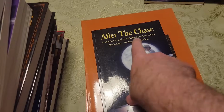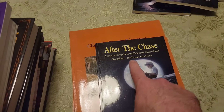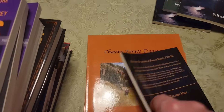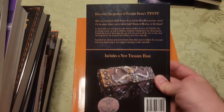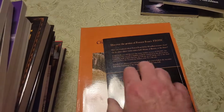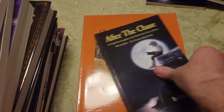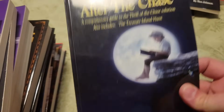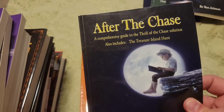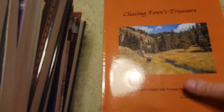Oh, this one, you know what? Ron Johnson. This was supposed to be a treasure hunt, and I thought it was here in Vegas. I'm going to have to revisit this. It was for some silver, but hey, some silver is some silver. It was hidden here in Vegas somewhere, and this is years and years old. I wonder if anybody found this. So Ron Johnson, if you see this video, let me know if this is still valid. Maybe I'll get into it, especially because I was pretty sure it's here in Nevada at least. Let me know. Chasing Fenn Treasure, Cynthia Meacham.